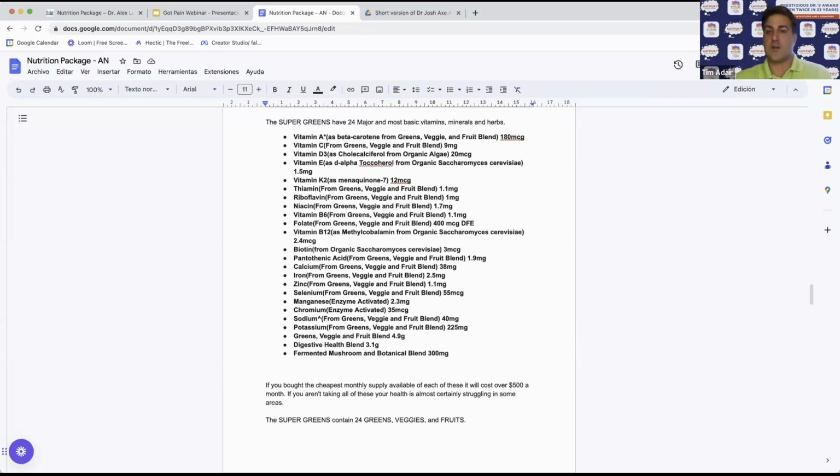Who's a blood sugar patient? Everybody with a pulse. Your insulin levels. Remember, we talked about we have 3 times more diabetics than we had in the mid-90s, right? So if we have 3 times more diabetics, what makes our insulin work better? What makes our insulin work better is chromium. So our chromium is phenomenal in this. He's keeping our electrolytes balanced with sodium and potassium. We're keeping our veggie and fruit blend to keep us alkaline. And then he's got some fermented mushrooms in there and our digestive health blend.